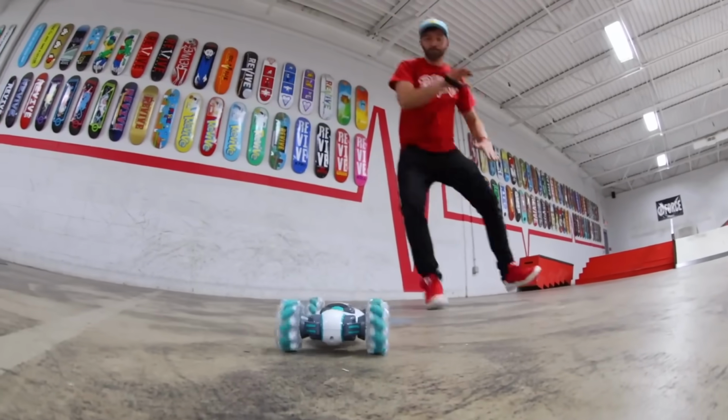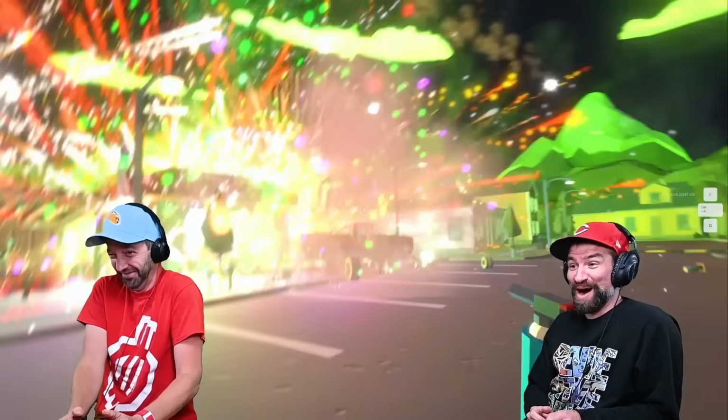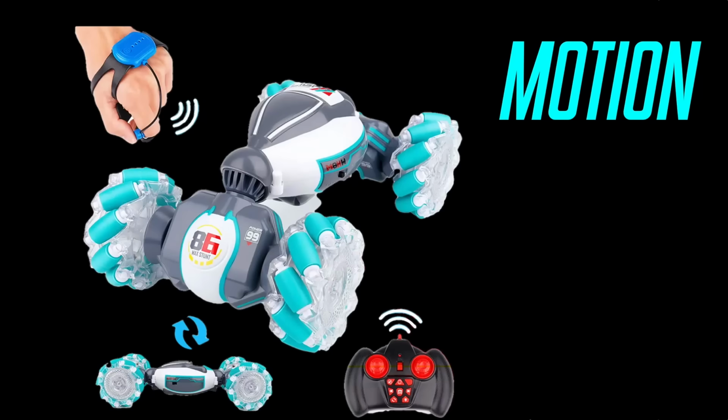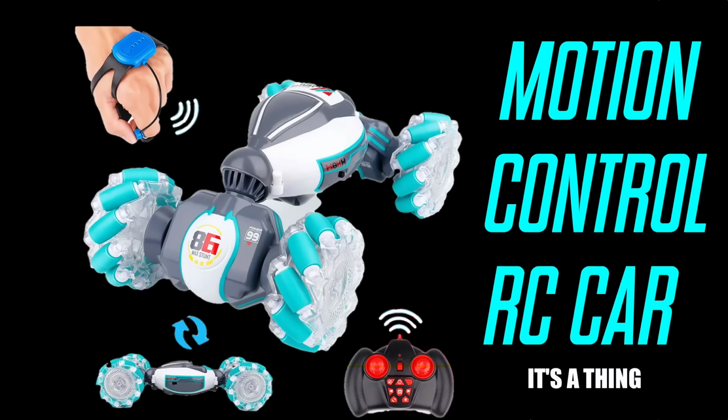So, that being said, hey kids, do you have a hand? Well, we have an RC car. Let's put them together. Whoa, look at the stunts it does. Oh, it drives, it goes. It's frustrating. We don't know what's going on anymore. But you're gonna buy it. Go to Amazon and get everything. Motion controlled RC car. It's a thing.